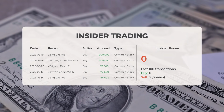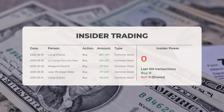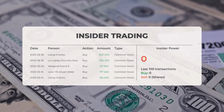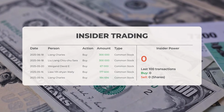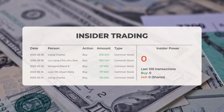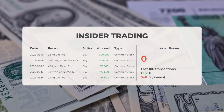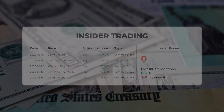On May 16, 2025, Liao Yishan Wally conducted an insider purchase of 177,600 shares of common stock. On May 14, 2025, Liang Charles conducted another insider purchase of 184,694 shares of common stock. Based on 100 of the most recent insider trades, we've calculated the insider power to be negative, with a ratio of 0.000. Overall, insiders purchased 0 shares and sold 0 shares in the last 100 trades.